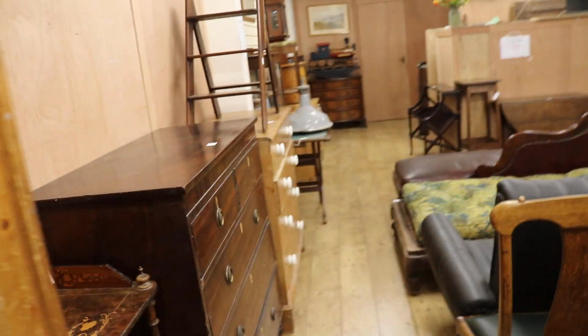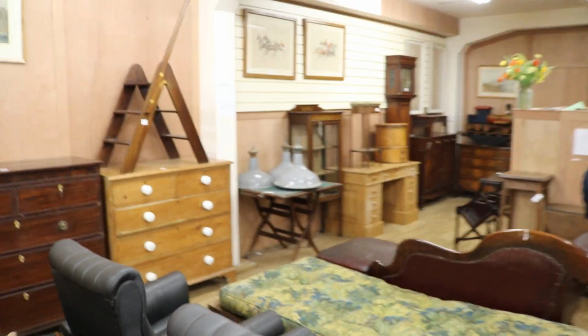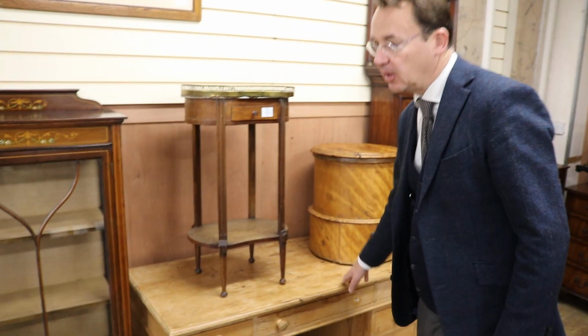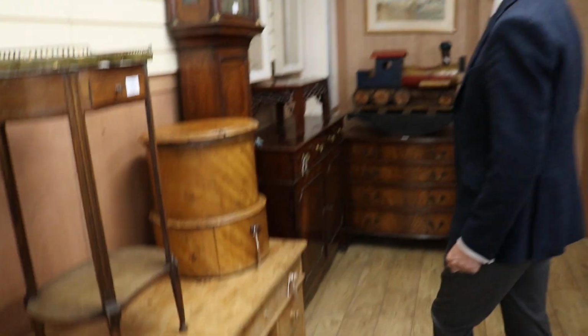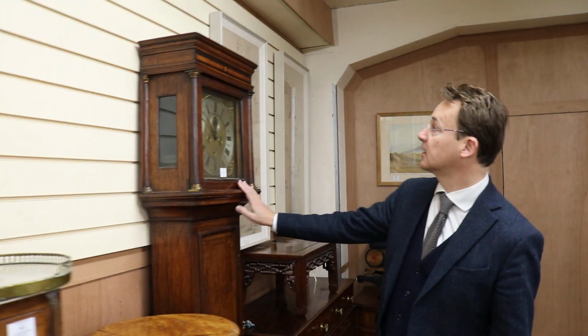We've got some pine chests of drawers, and some nice little pine desk over there. That's not a particularly old one, but it's in at £80, that pine pedestal desk. Gives you some idea of what you can get for your money in this furniture here. The long case is in at 4 to 600. That's an eight-day long case clock.